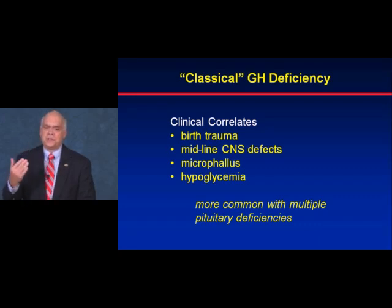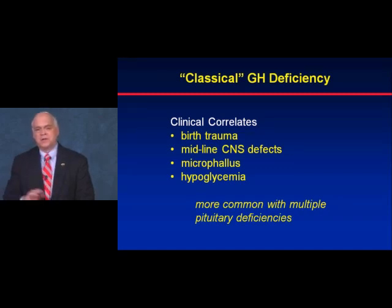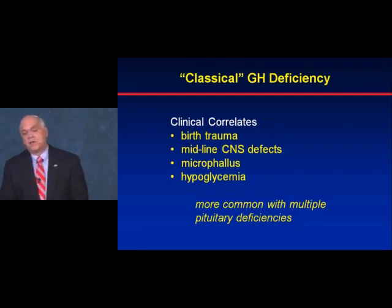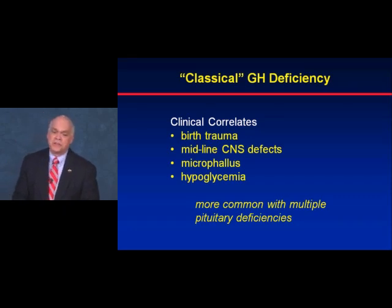It seems as if the development of facial structures as well as midline brain structures are occurring right around the same time. And if there's been an influence that affects one, you might see influences on the other systems as well. If little boys have microphallus or if infants have hypoglycemia, that can also be a tip to growth hormone deficiency. And those things would be more commonly seen if there were multiple pituitary deficiencies.